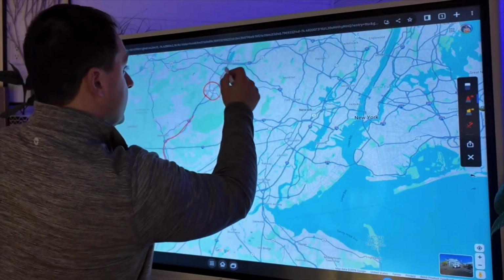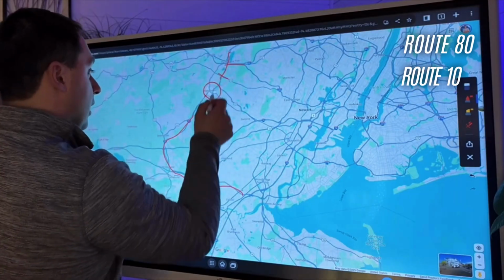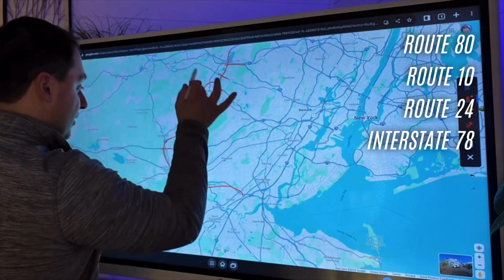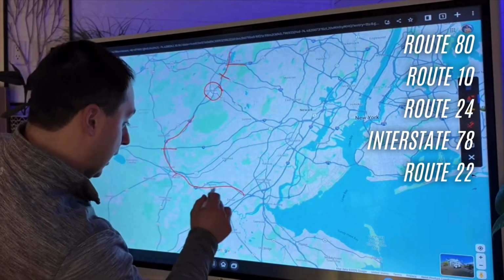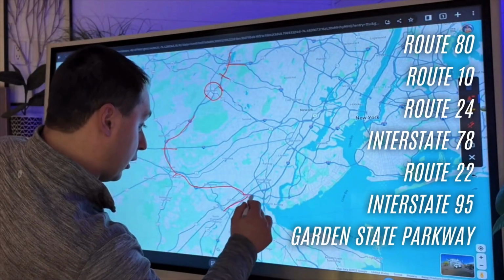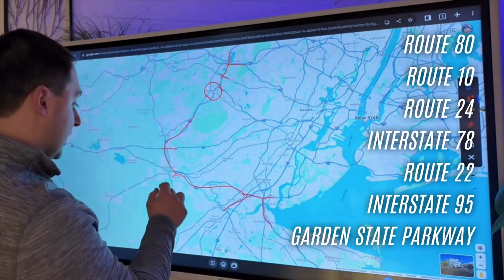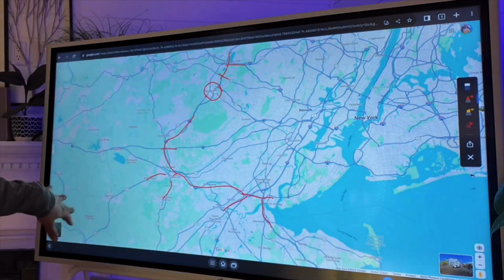Some of the highways that you're going to run into: you're going to have Route 80, you're going to have Route 10, obviously Route 24, then you have I-78. These are federal, massive highways coming through here. Route 22, I-95 is going to be right over here. We have the Garden State Parkway right over here. So you're getting proximity, 206, 202 if you're going down to that Princeton area, going down to Philadelphia.